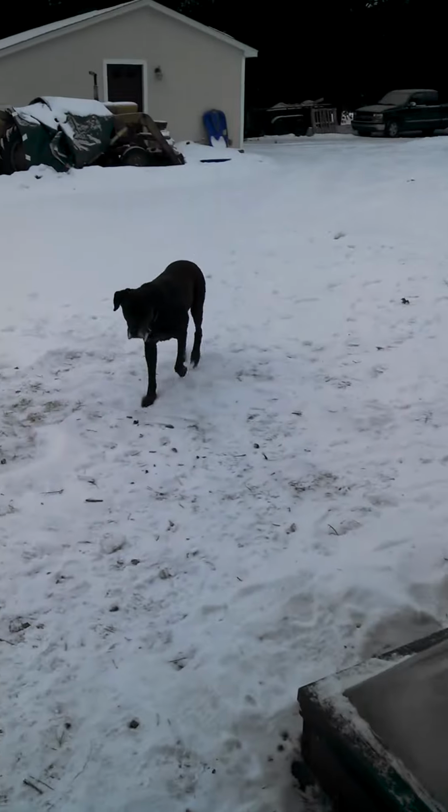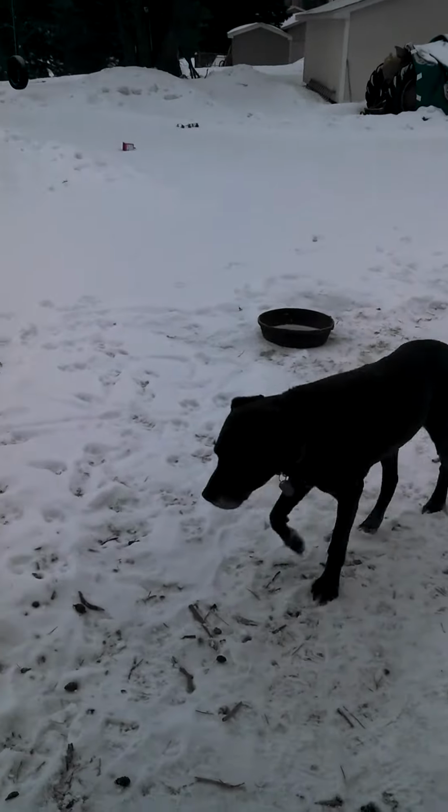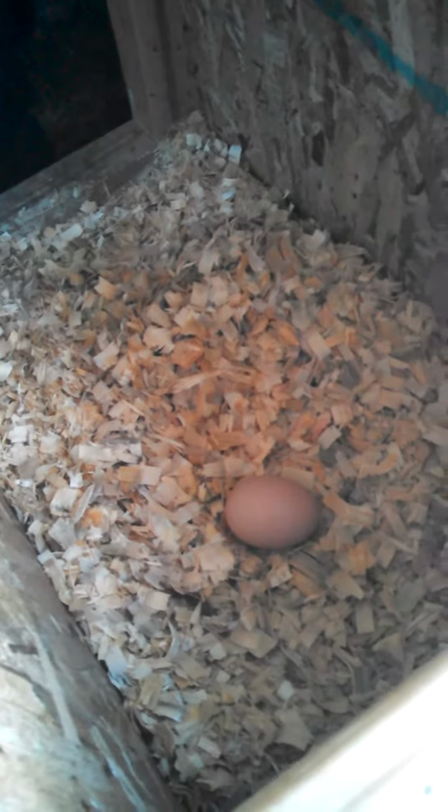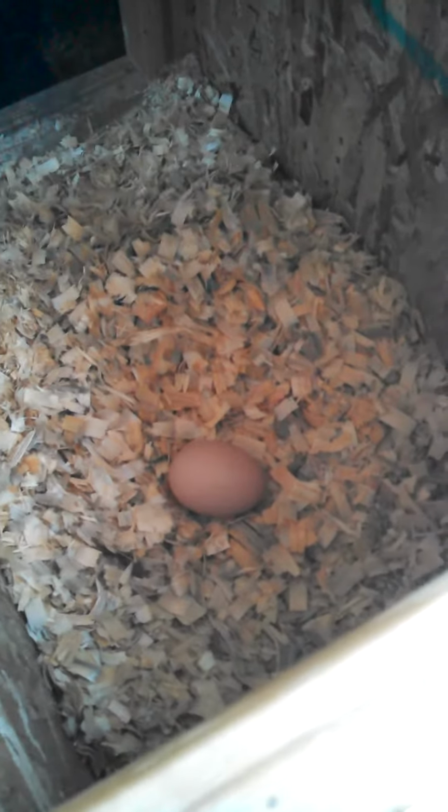So we'll look inside of there. Oh, here's Eddie coming out to see what I'm doing. So we'll open up this box here and look inside, see what's in here. We have 3 boxes here, and that's where the chickens come to lay their eggs. So we'll look and see if there's any chickens or eggs in here. I see there's 1 egg in here. We'll get that out of there.